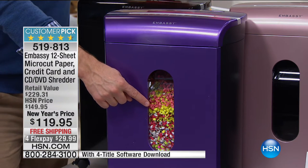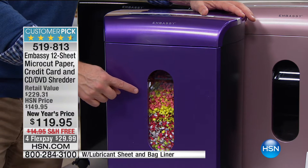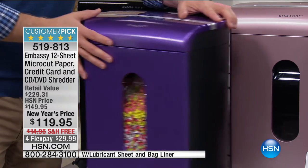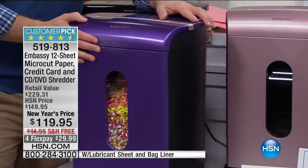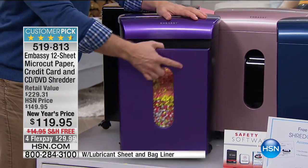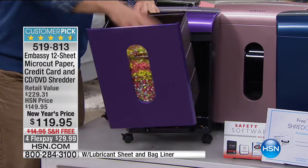It's micro-cut. What is micro-cut? It is smaller and finer to put back together so it's harder to get your identity. Look at that large peekaboo window so you see when it's full. Remember, these are on casters as well. Why is that great? Wheeled underneath the desk from room to room, and instead of taking off the lid, you have a 4.2-gallon bin that you remove, take to the trash, and the machine stays in place.